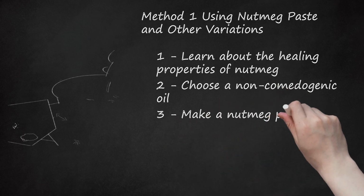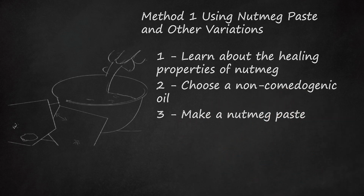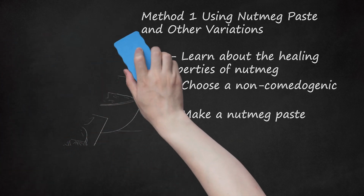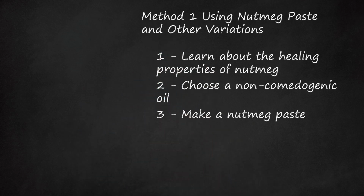3. Make a nutmeg paste. Mix 2 teaspoons of nutmeg powder with the non-comedogenic oil you chose. Only use enough oil to make a thick paste, it should not be watery. Add a few drops of lemon juice to the mixture. The lemon juice is used to lighten any darker areas of the skin. This combination of nutmeg, oil, and lemon juice is used to treat pimples and reduce scars and marks on the skin. If you don't have a non-comedogenic oil in your pantry, you can replace it with honey. The honey is antibacterial and can help heal blemishes.